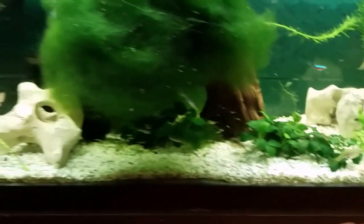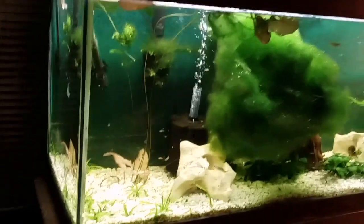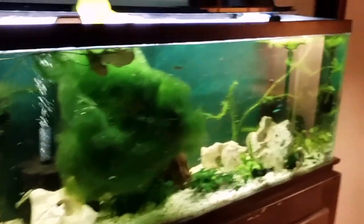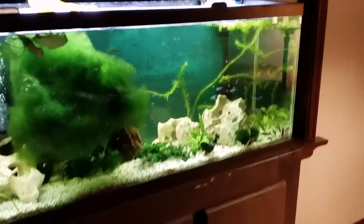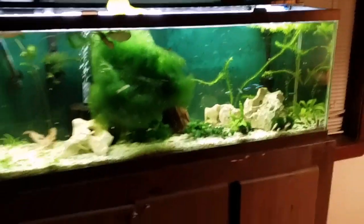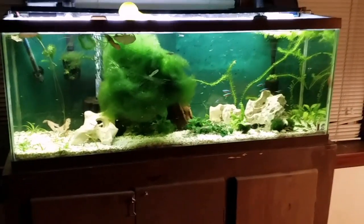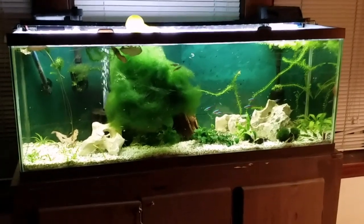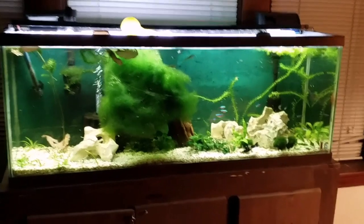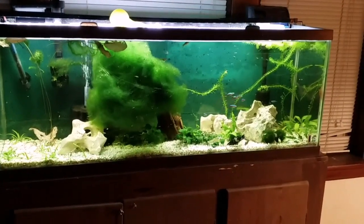And so I need to have the 60 up and cycling before I can move all the fish in together, because I don't know if a 45 can hold an extra pleco and an extra roughly 10 fish between both of those schools. What do you think?